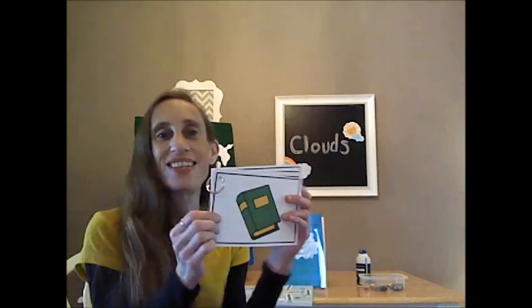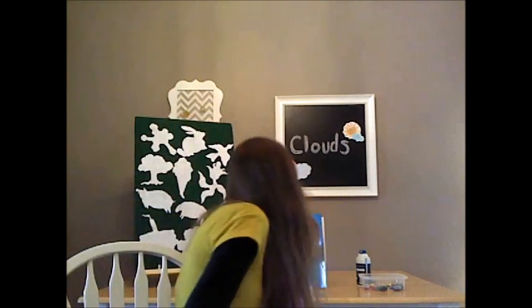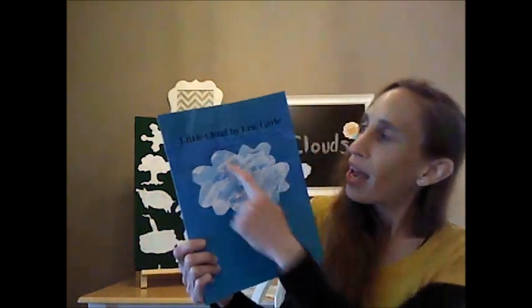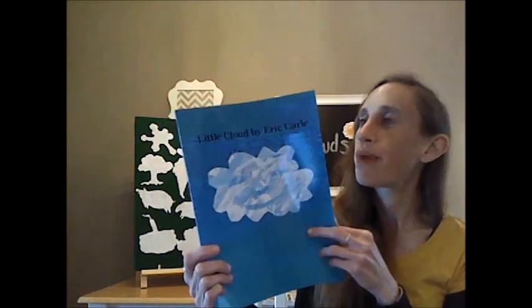Well, it's time for us to move on. So we did our Did You Know, which means it's now time for us to do our book. And so, here's our book right back here. We are going to share a book today called Little Cloud, and it's by Eric Carle, and it's an imprint of Penguin Random House, published in 1996. At least this copy was. So Little Cloud by Eric Carle.